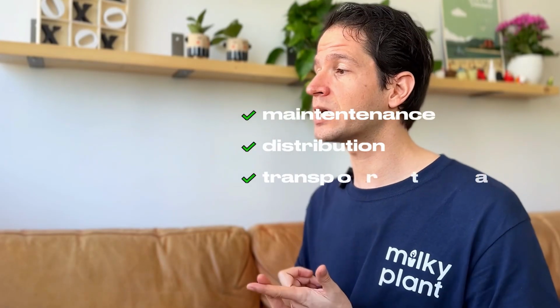1. Reduce greenhouse gas emissions. According to a seminal study conducted by the University of Oxford, plant-based milk production generates up to 60% lower greenhouse gas emissions compared to dairy milk production. As we covered in our last video, this is because the milk industry is extremely resource intensive. It generates a lot more greenhouse gas emissions throughout the maintenance, distribution, and transportation of the milk itself.